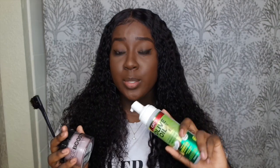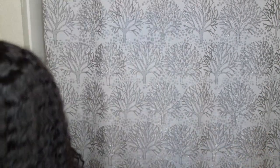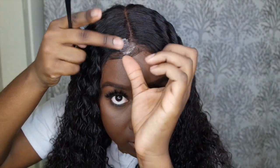I try to do my baby hairs before I do my makeup, but when it comes to edges, these are the two products I use. I use mousse. You can use any type of mousse. This is just the mousse I have. And then I use edge booster, but you can use any type of edge control or edge gel that you have. It's all your preference. But right now I'm just going to try and touch up with a little bit of mousse, because like I said, once your makeup is on, it just messes up. If you wear makeup, you know what I'm talking about.